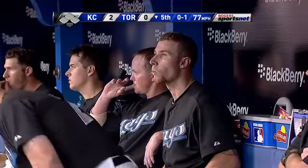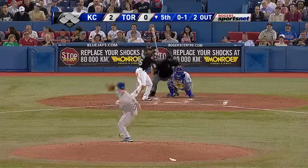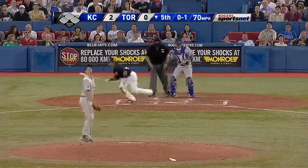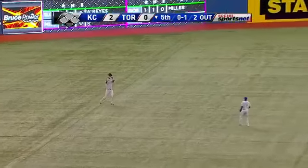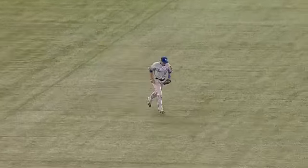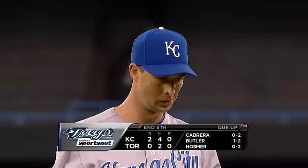Brian Butterfield, when he works with Lawrie, says most of the time Brett's looking him right in the eyes, but every once in a while he drifts, and then I begin to wonder, have I overloaded him? And then he makes a play like that, and I said, nope, he's paying attention. Thames pops it up to left. Meyer gets underneath it. Jeff Francis needed just 9 pitches to retire the Blue Jays in order in the 5th.